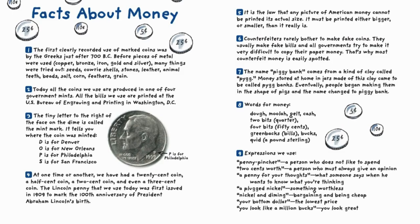Counterfeiters rarely bother to make fake coins. They usually make fake bills, and all governments try to make it very difficult to copy their paper money. That's why most counterfeit money is easily spotted. The name piggy bank comes from a kind of clay called pygg. Money stored at home in jars made of this clay came to be called pygg banks. Eventually, people began making them into the shape of pigs, and the name changed to piggy bank.